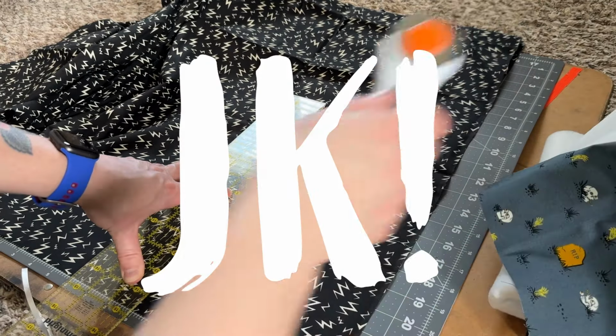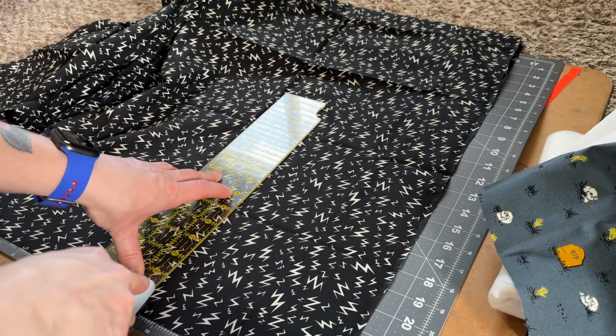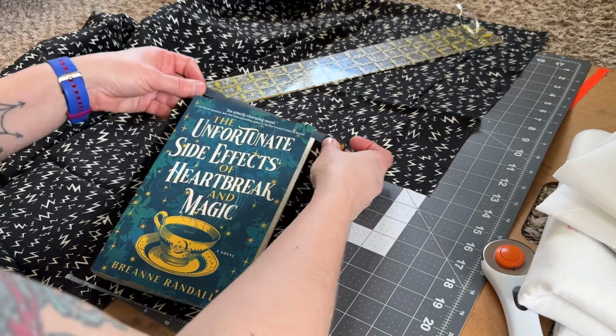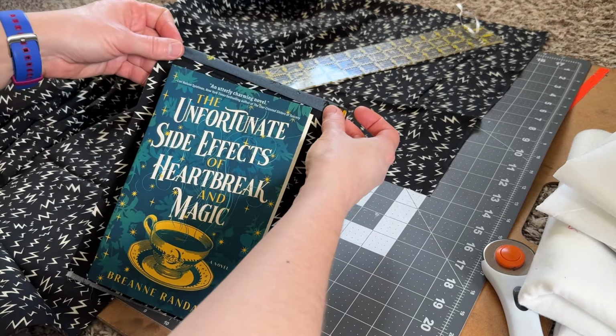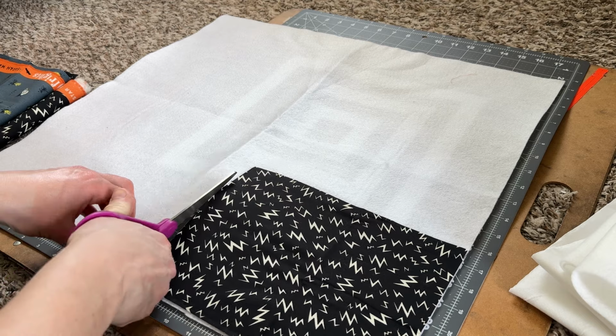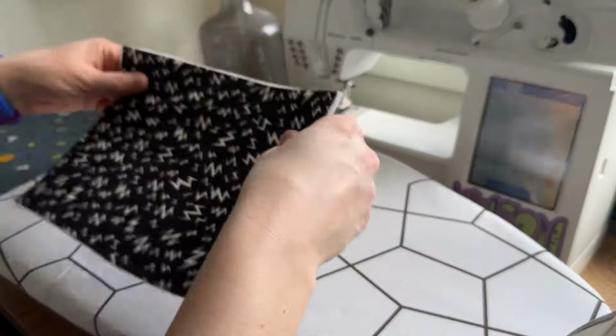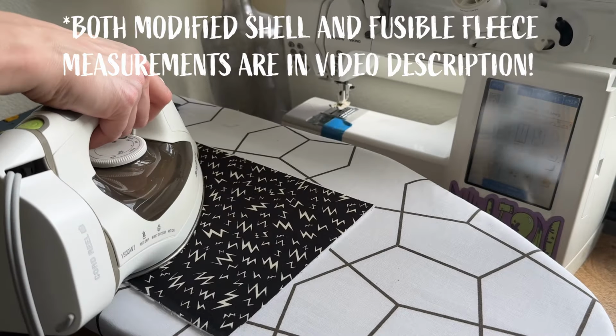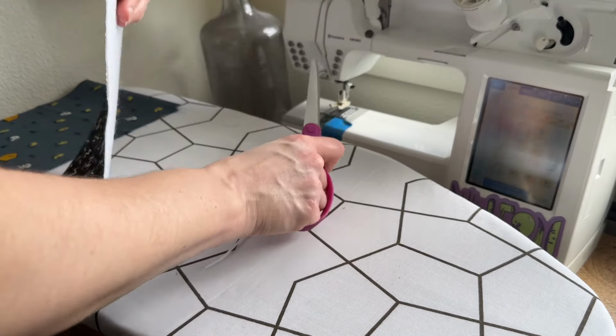Just kidding, I later found out that I cut my shell pieces too short to fold into the inside of the sleeve to make an inch facing. To avoid having to cut more pieces to then sew more seams, you can instead cut your shell to be 2 pieces at 7 1/4 by 11 3/4. These measurements will be down in the video description.